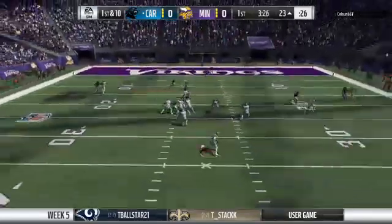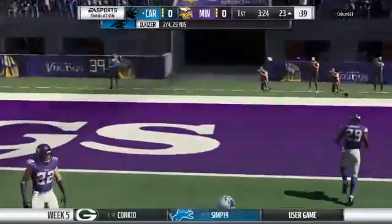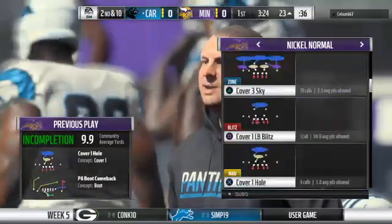They go play action here on 1st down. And his throw is incomplete. Curtis Samuel, the intended target. And that'll bring up 2nd down.